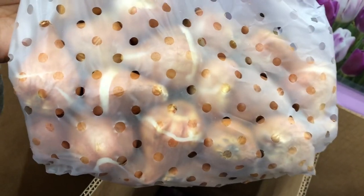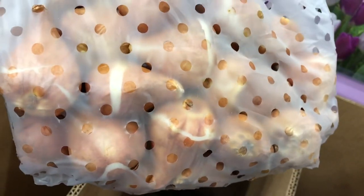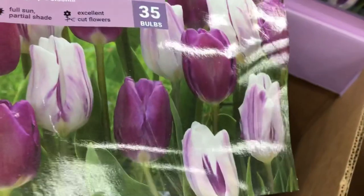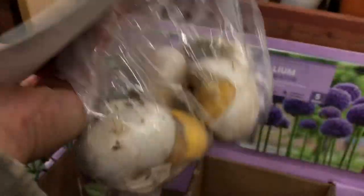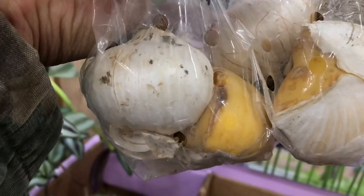You just buy the bulbs here and then put them on the ground. That's a lot of tulips. 35 tulips. And this one, Allium Gladiator. They only have 5 of those.